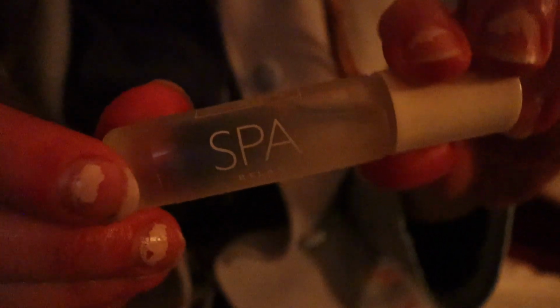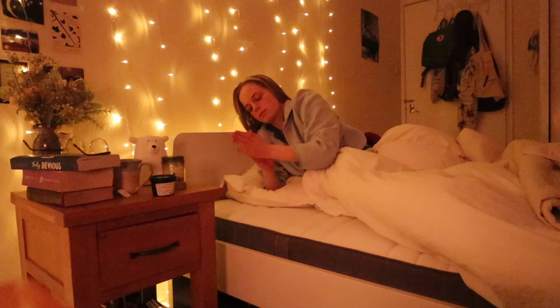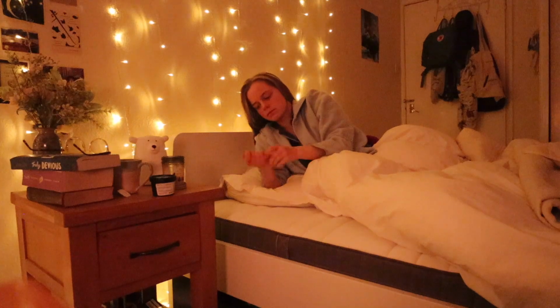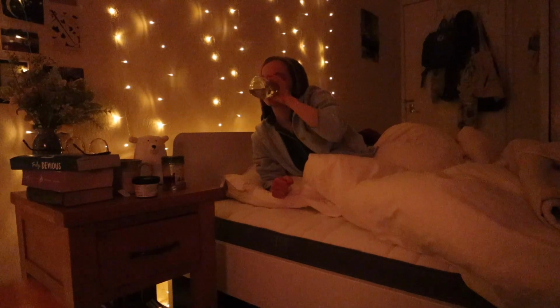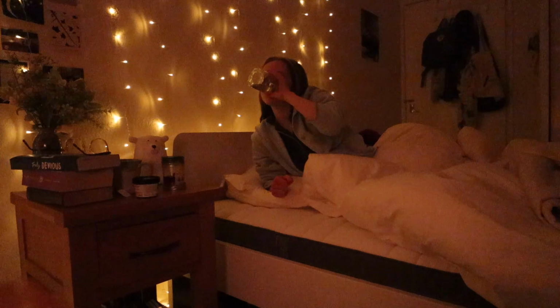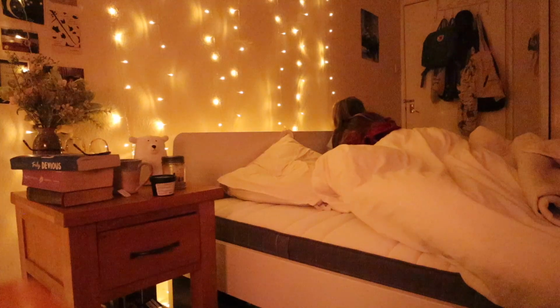Then I like to put on this wrist roller from The White Company. It's a Spa Relax one and it smells like lavender. And I will also put on this Sleepy body lotion. Yes, after that I will just turn off the light and go to sleep.